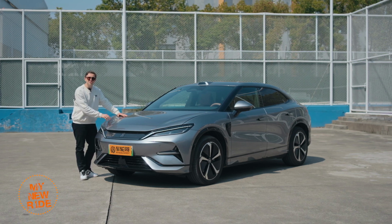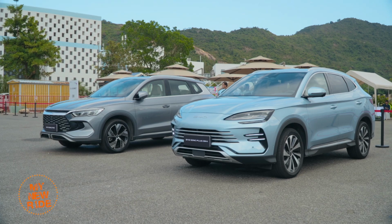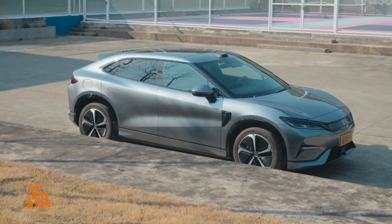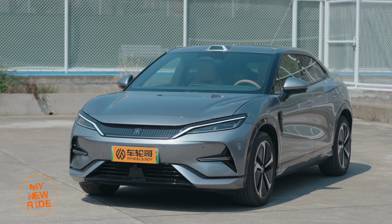the BYD Song L. While monthly sales of some BYD models can crest 20 or 30,000 units, they only managed to move 1,660 units of the Song L last month. But why? Let's start by having a look at the styling.